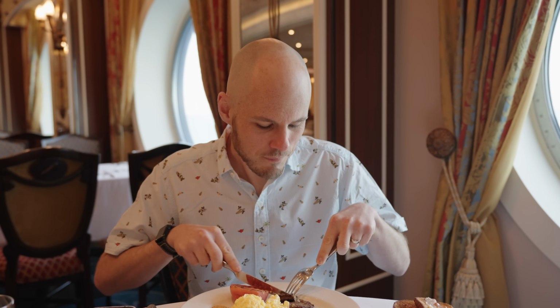So I got the scrambled eggs, but you can choose any sort of eggs you like. Scrambled eggs are so good. They're really creamy. Not rubbery at all and not too watery. But most importantly, let's try this vegetarian sausage. So it comes like a little burger. It's like a little beef burger, not so much a sausage that I was thinking.